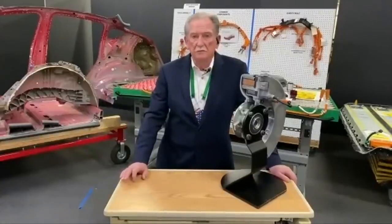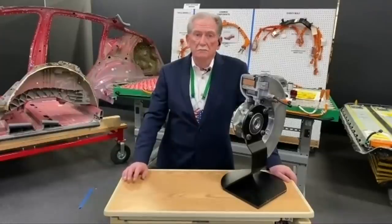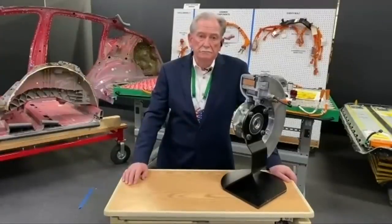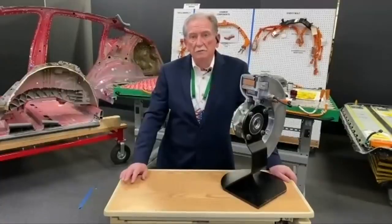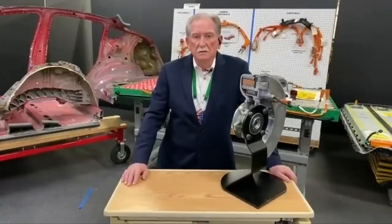Not self-driving, because it's not even close to that yet, but autopilot is eight times better than an individual behind a steering wheel. It's 500,000 miles between accidents, and it's 4 million miles for autopilot. You don't have to be a rocket scientist to figure this math out. This is like the way to go.